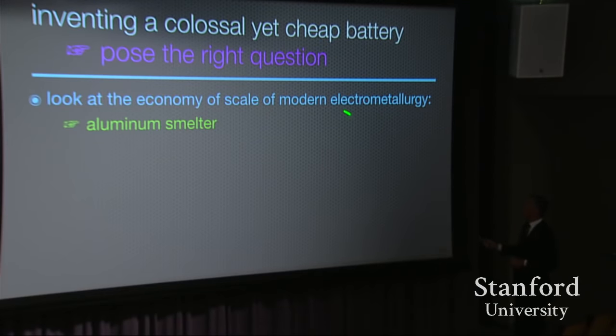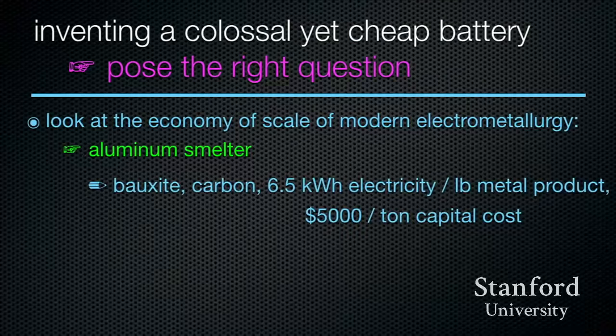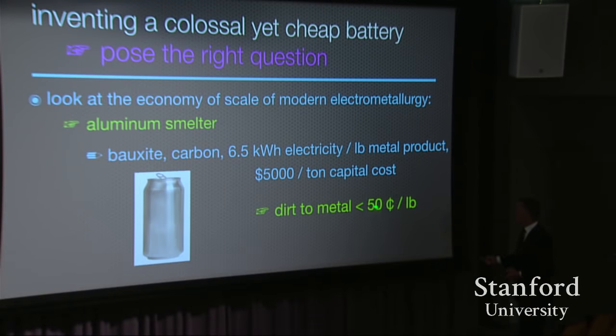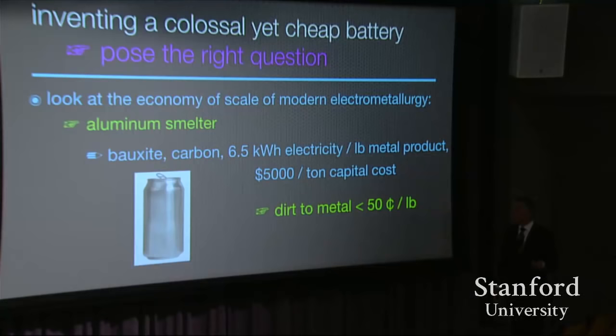So I look for inspiration in my other field of research, which is modern electrometallurgy, and I look to an aluminum smelter. You import bauxite from one corner of the globe, carbon, that's a euphemism for petroleum coke, six and a half kilowatt hours of electricity to make a pound of metal. And the plant is about $5,000 a ton capital cost. So, you know, 100,000 tons a year, you can figure out how much it's going to cost just to build the plant. And yet we can go from dirt to metal for 50 cents a pound. That's why you're drinking soda and beer out of aluminum cans, because it's cheap.